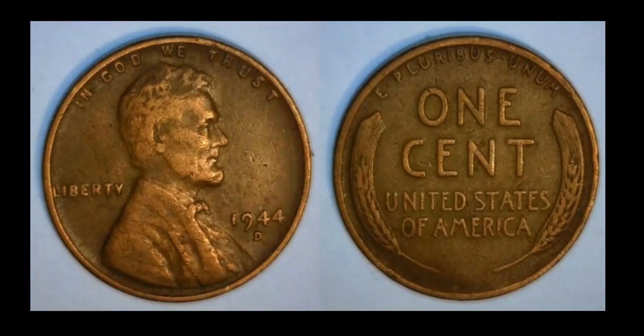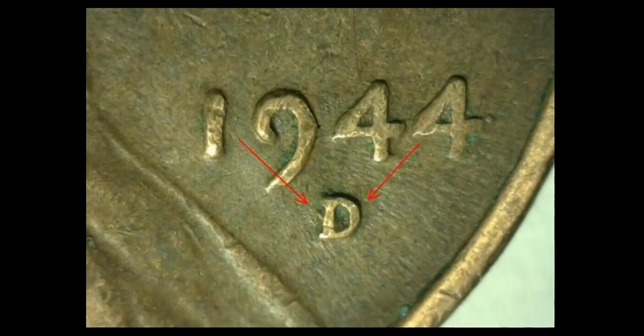Another beater of a Lincoln cent, a 44D. Now there are really a number of various varieties to look for on this particular date, including a few doubled dies. However, the main one is going to be the over mint marks. This one is the 44D over S. It's in the Cherry Picker's Guide. This one is also referred to as the FS512.